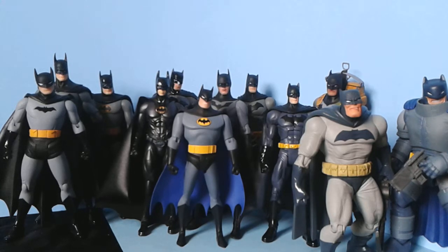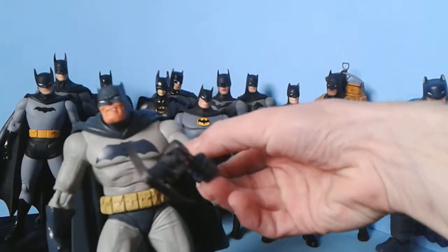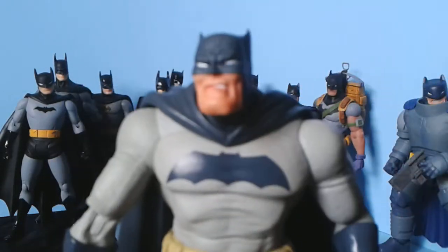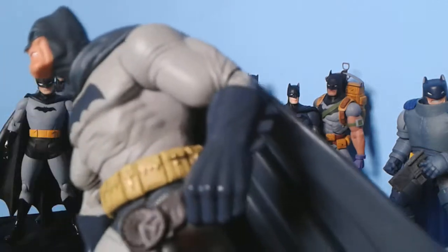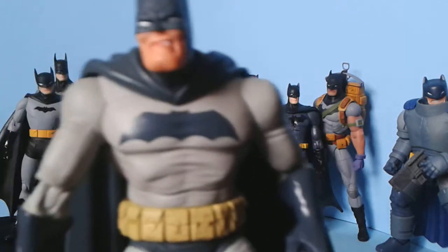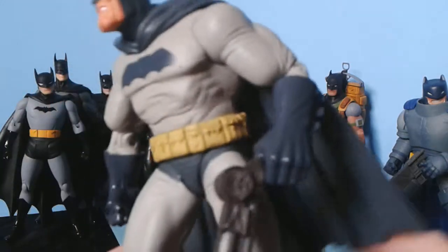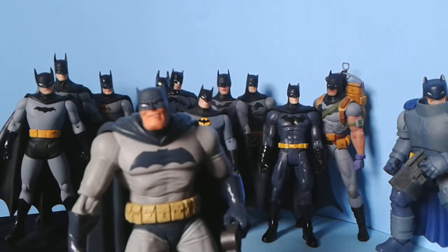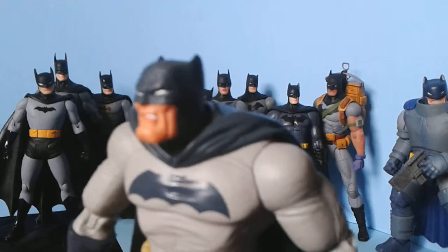Where should we go next? We'll go to the Dark Knight Returns Batman. Didn't come with this grappling hook. I can't remember where I got that from. But this one was released twice. There was a different sort of paint job where it was like black and grey, and his face paint was a little bit different. But this is the only grey-blue Batman I have in my collection, which sucks, because I would love a grey-blue Batman or more grey-blue Batman figures.